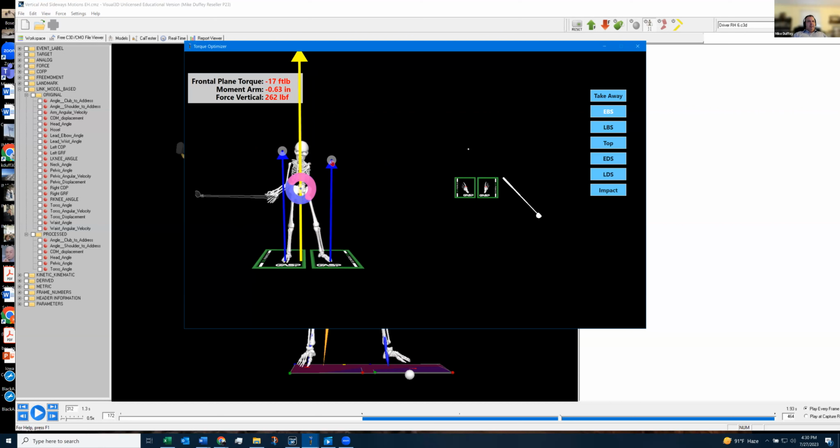Hopefully you can see this. When both of them push a lot equally, it still increases the size of the vertical force, and it would increase pelvis lift. That'll make the body want to go up. But whether you can see the speed of the circle here, just the number at the top, when both push equally, it creates almost no torque, almost no rotational acceleration.